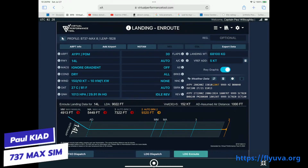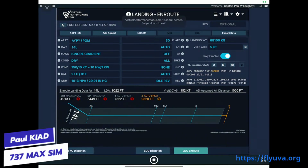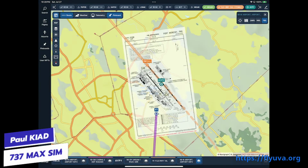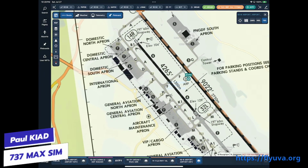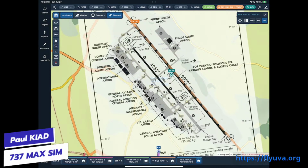This one. And unfortunately, no taxi exits. So let's take a look at the airport diagram and see where we would like to vacate if possible. I think Foxtrot is too tight, so Mike would be a nice shot. Mike would be 2/3 of 9,000, so it would be 6,000 feet.